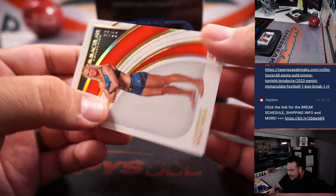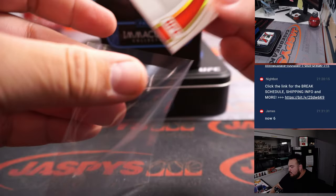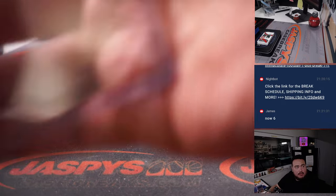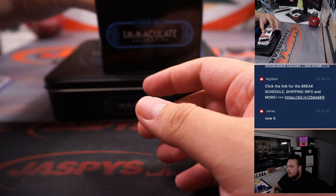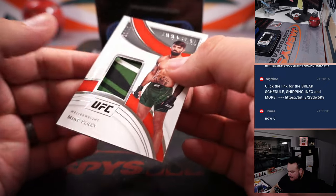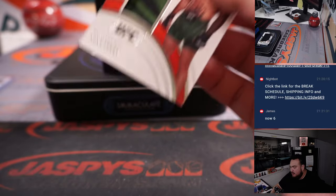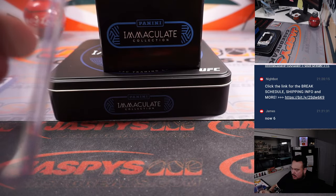First one is a 7 out of 10 Holly Holm. That is 7, going to Nick. We got a nice little patch right there of Mike Perry, 23 out of 49. 23, spot 3 is going to Nick.